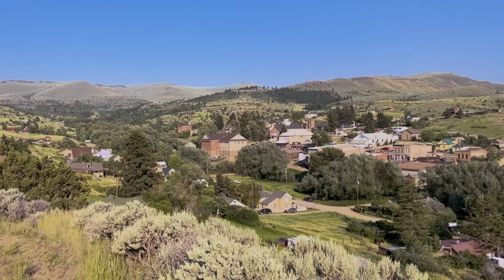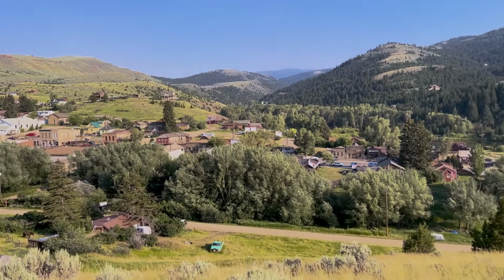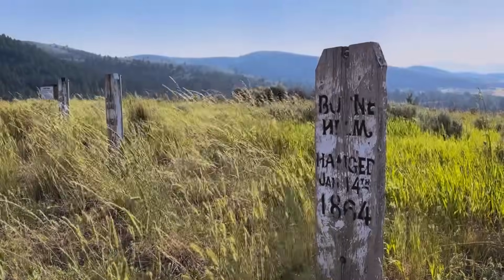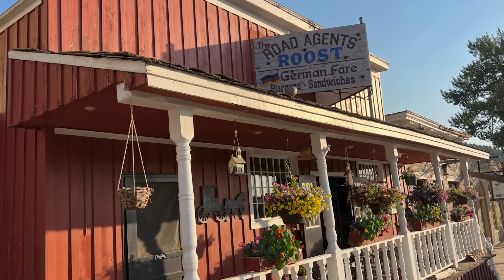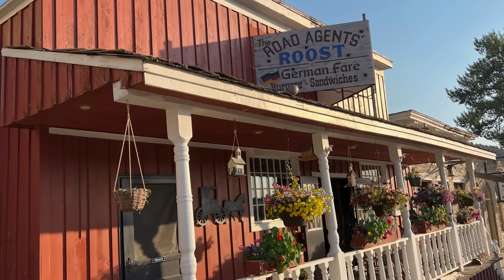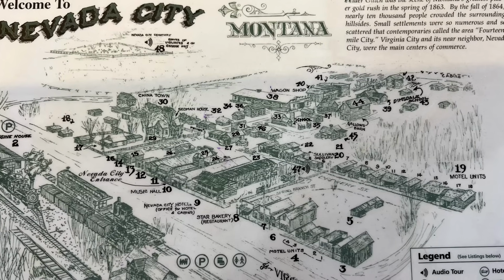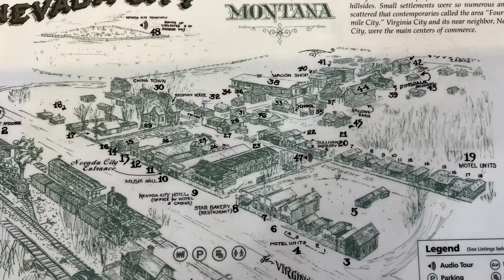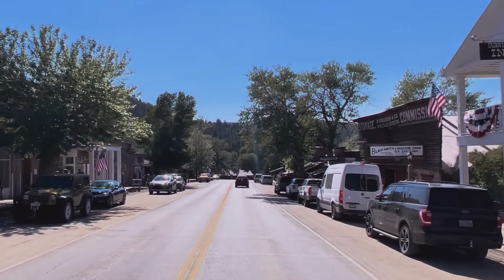This town was terrorized by the road agents who used to really harass the miners, and they would steal their gold. But these guys were finally brought to justice, and you can see their graves in the cemetery up on Boot Hill. The best restaurant in town is the Road Agents Roost, and they actually serve Polish and German food. We loved our pierogies. Just 5 minutes down the street is another famous ghost town called Nevada City, which is so big it's actually a state park. We weren't able to go on this trip, but we could see it would be really cool.